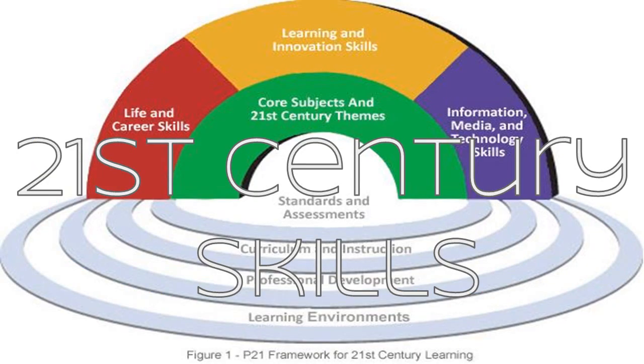21st century skills and themes are central to project-based learning. Effective project-based learning focuses learning on the 4 C's: collaboration, critical thinking and problem solving, creativity and innovation, and communication. Technology skills often play an important role in project-based learning as well, as students use technology to research topics, communicate with experts and their team, and to produce projects, reports, and presentations.